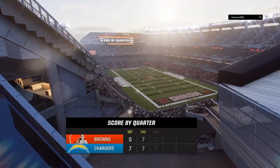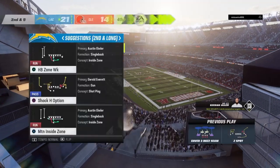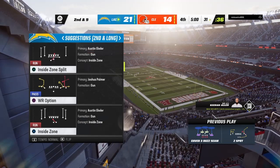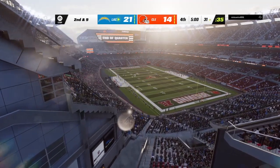They're not going to get to the line to run another play, so we will switch ends as the third quarter has come to a close. You are watching the NFL on EA Sports.